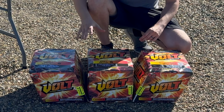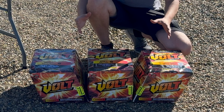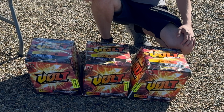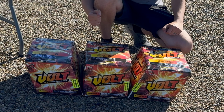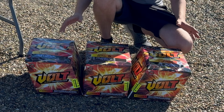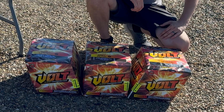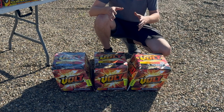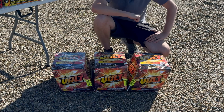If you really wanted to get cool and professional with this thing, Red Apple Fireworks actually sells a firing system called the Rad Box. You can use that firing system to set off these 3 cakes at the exact same time. So there's not gonna be any 2-second or 3-second delay between the cakes. They're all gonna go exactly how they were intended to fire.